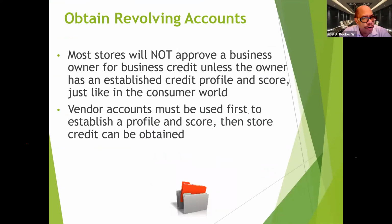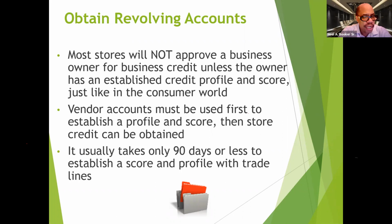Most stores will not approve a business owner for business credit unless the owner has an established credit profile and services, just like in the consumer world. Vendor accounts must be used first to establish a profile and score, then store credit can be obtained. You see, this is a step-by-step process. Each step is needed for the next step. You cannot skip steps. It usually takes about 90 days or less to establish a score and profile with trade lines.